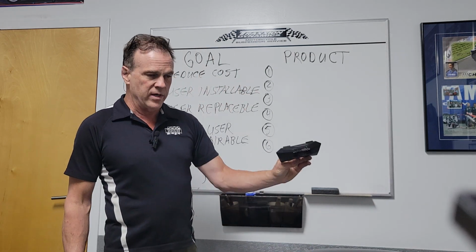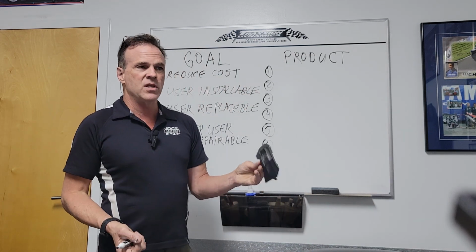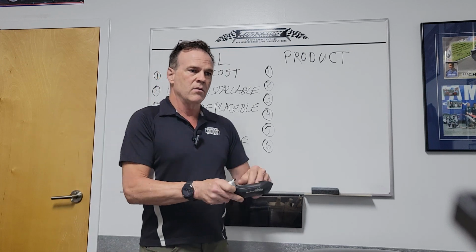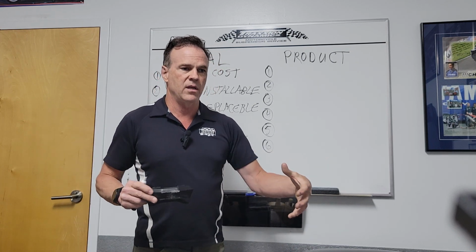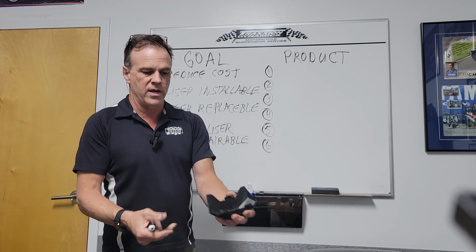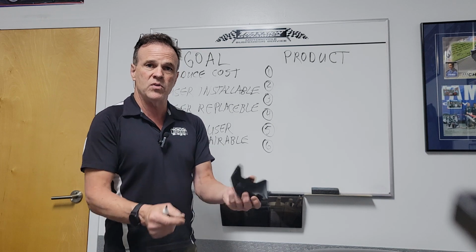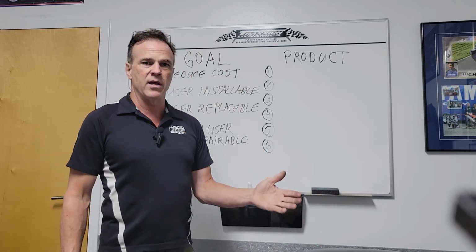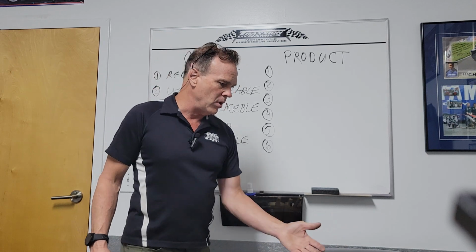To change this front one, you actually need just a 5mm Allen key to take the fog light cover off and the plastic valve cover that's below the engine there. And this is right in there, and it has 2 little R clips. You pull out and change this piece. So literally one 5mm Allen key, you can replace that part.